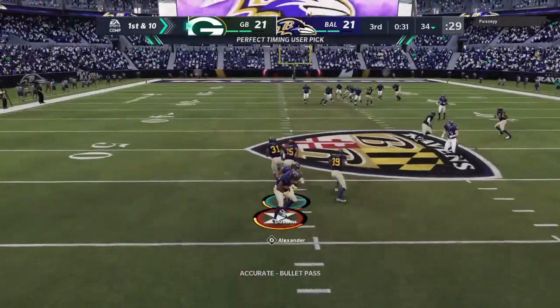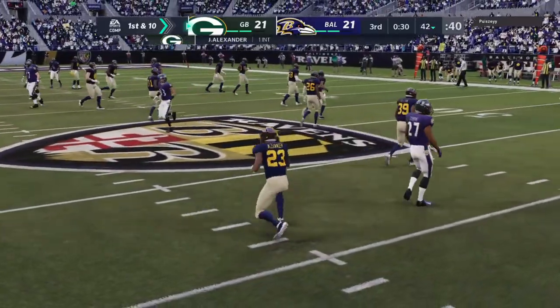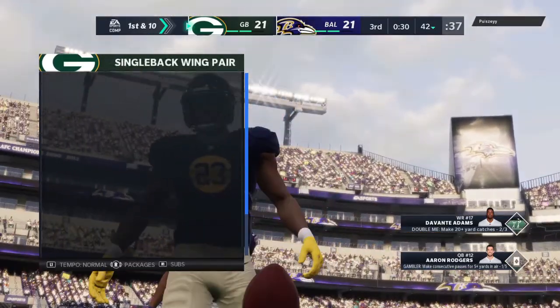Into double coverage, and it's intercepted. Picked off by Jair Alexander, and they will take over possession of the football at their 42-yard line.